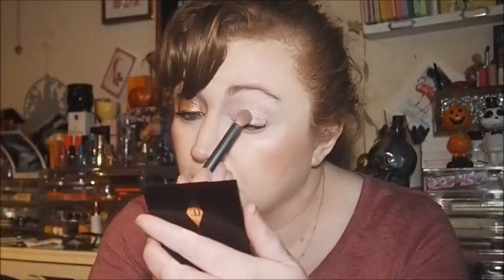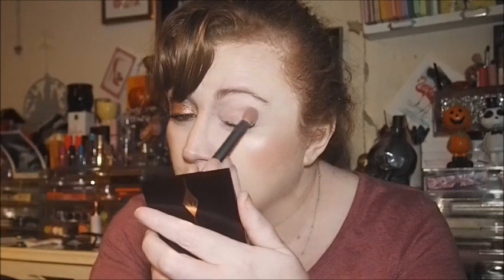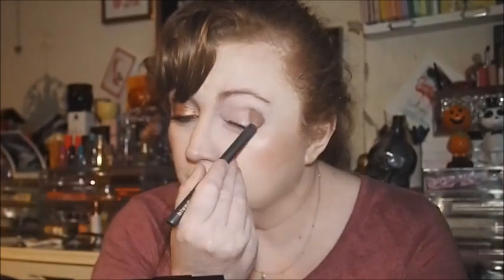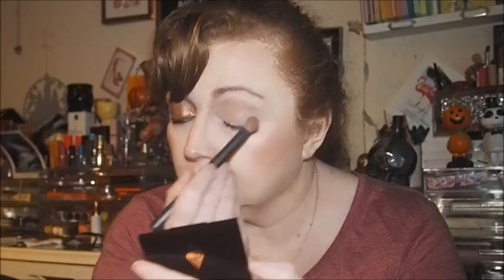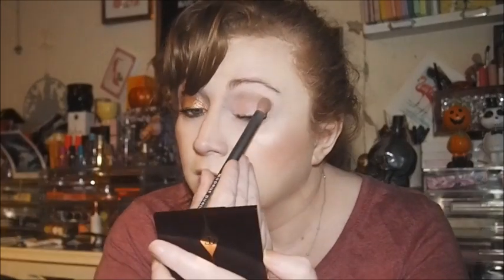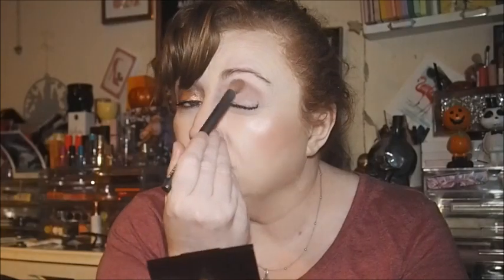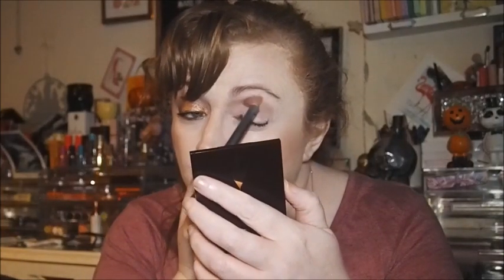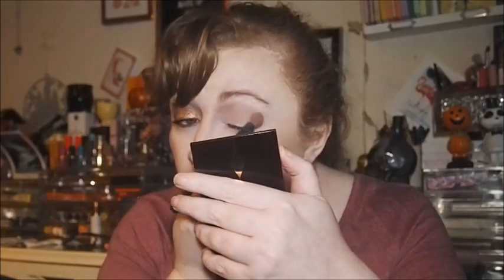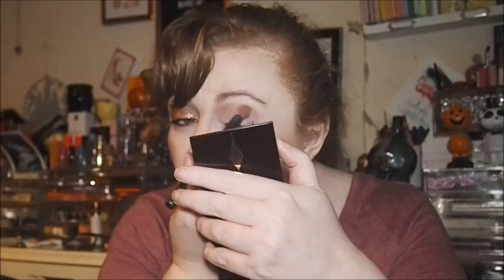Oh, mirrors here. Now this is just a wash of colour. Oh yeah, that's nice though.